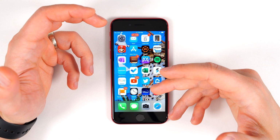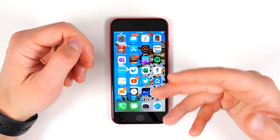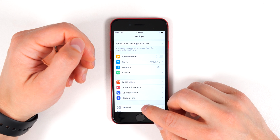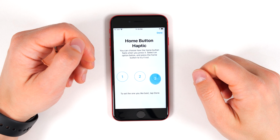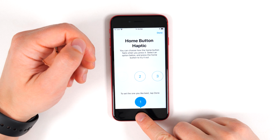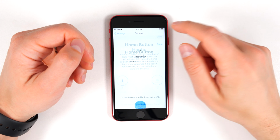If after using the phone for a little while you've decided that you want to either increase or decrease the intensity, you can get back to those settings pretty easily by going to Settings, scrolling down to General, then Home button. And from here, you can select a different intensity and test it out. Find one that you like, then tap Done.